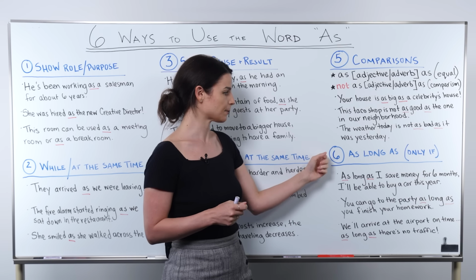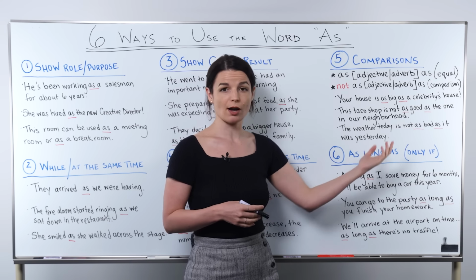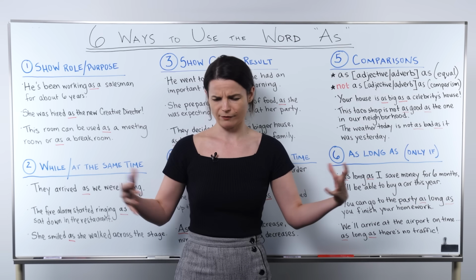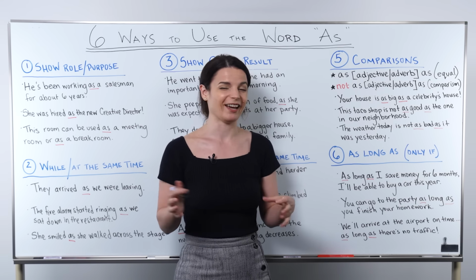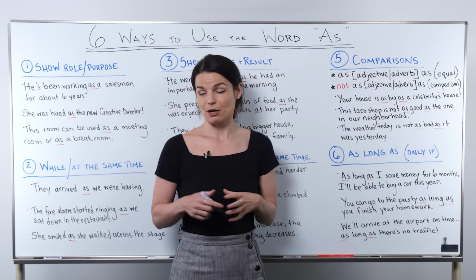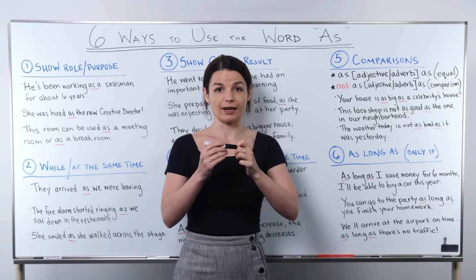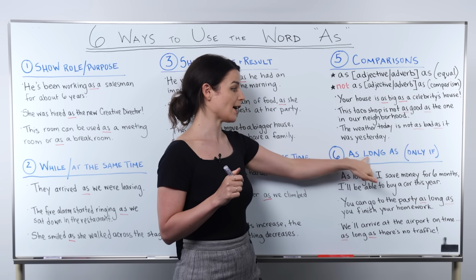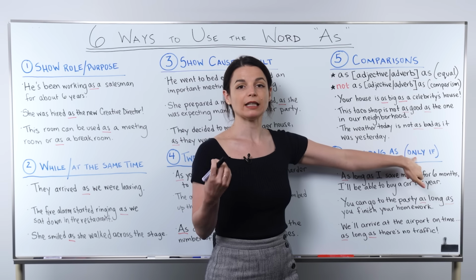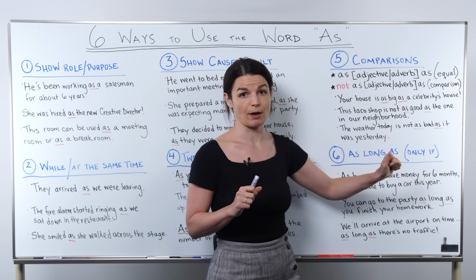So point number 6, I wanted to focus on this expression, as long as, because I think it's sometimes very confusing. What does this mean? Does this have to do with length? Sometimes, yes, we can use this in this pattern actually, like this marker is as long as that marker, which means they are of equal length. However, we have this as long as expression, which means only if. It acts as part of a conditional expression. So let's look at some examples of this.